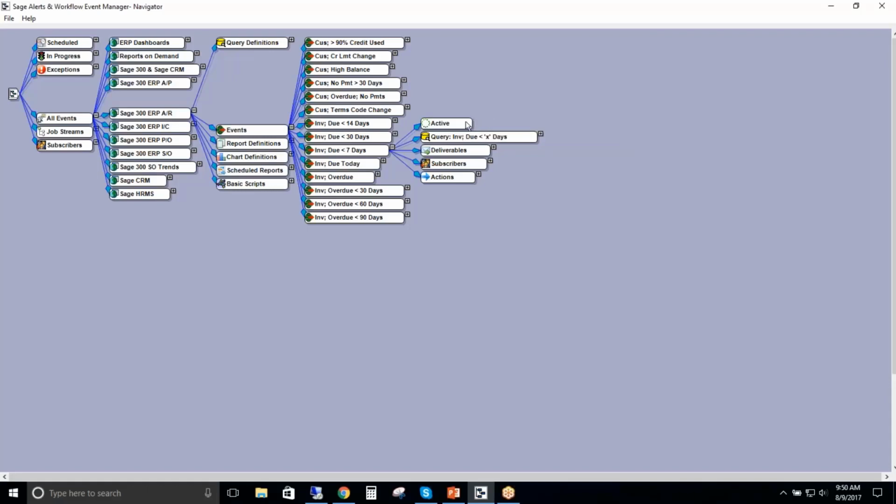You'll notice that something called repeat is turned on. That means that when this event ran this morning at 9 a.m. and sent out alerts about invoices that were coming due, tomorrow at 9 a.m. when it runs again, if some of those same invoices are still unpaid, Alerts and Workflow will send out another or repeat round of alerts.